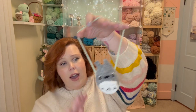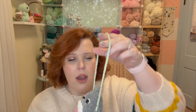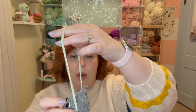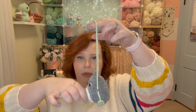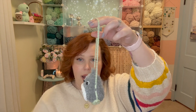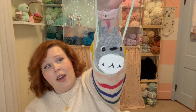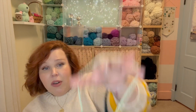So I also glued his swing to his butt as well, so that there was no chance of him coming off of there. And I think when I get some more gray yarn, I'll probably do another little tiny tack right there and right there. Or I could probably do it with the green actually. So that way he doesn't lean forward as much. I feel like he needs just a little bit of help staying straight up. But overall, he turned out very, very cute. And I think I want one for my car.